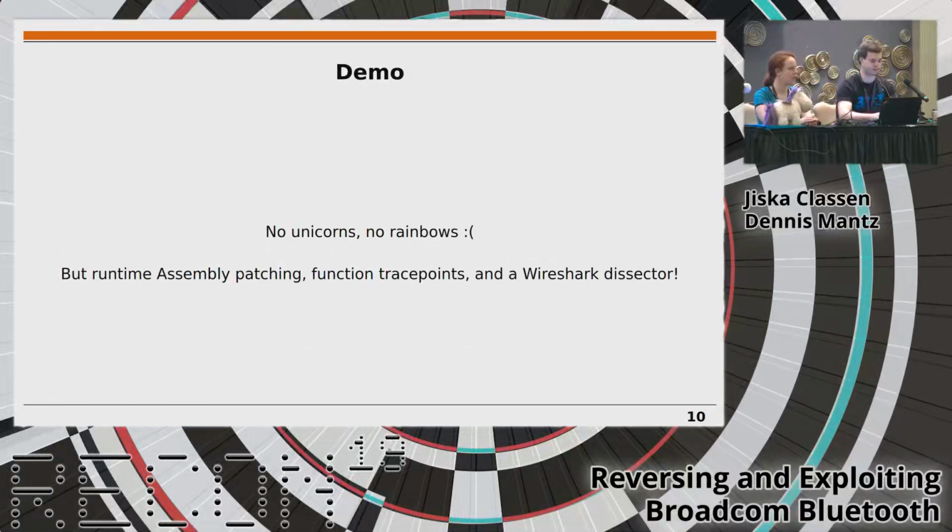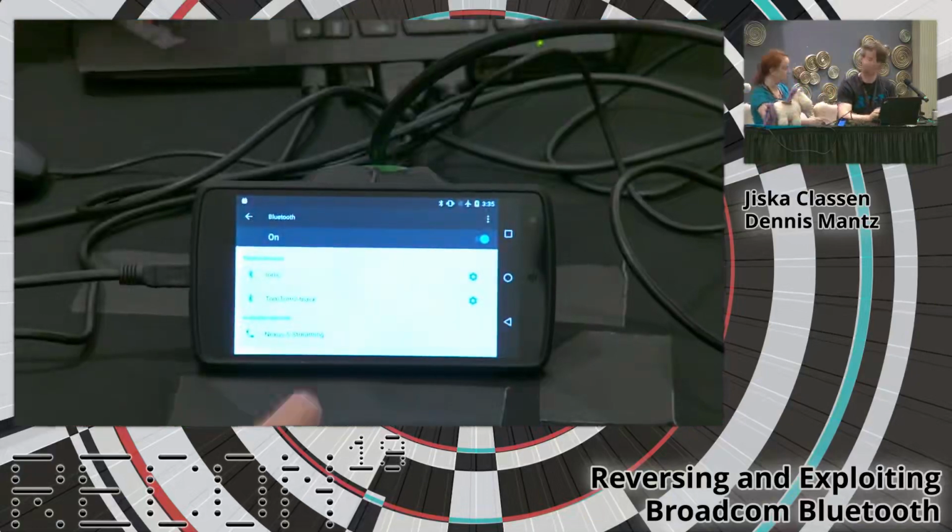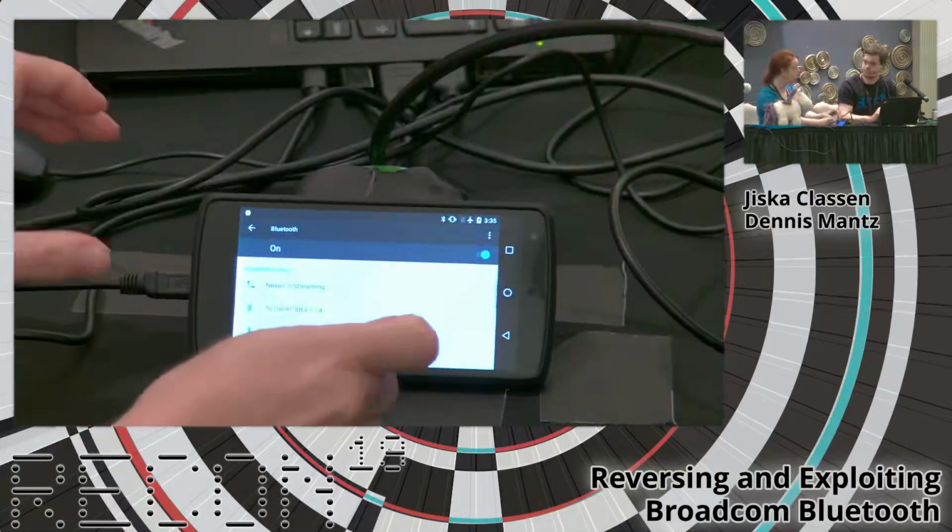So I guess we will do a quick demo of the tool and then continue with the reverse engineering part. Well, if you don't want your Bluetooth device to be shown here, you should switch your Bluetooth off. Otherwise your MAC address might appear.